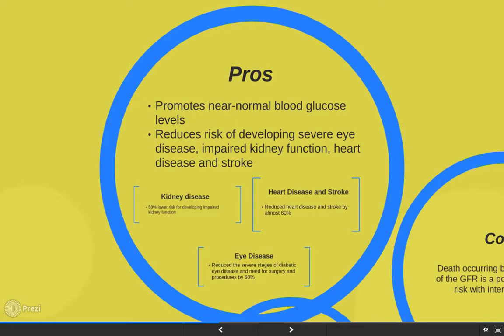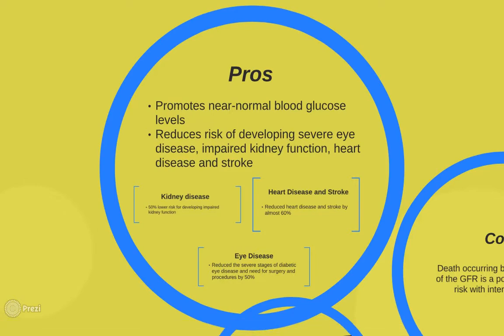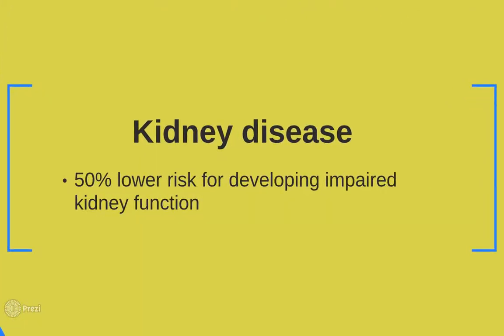It promotes near normal blood glucose levels. It also reduces risk of developing severe eye disease, impaired kidney function, heart disease, and stroke. But let's be a little bit specific.